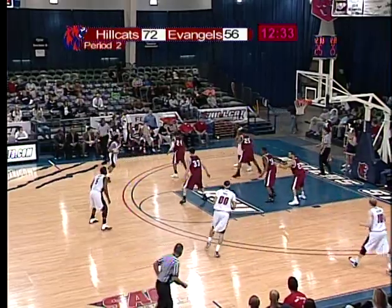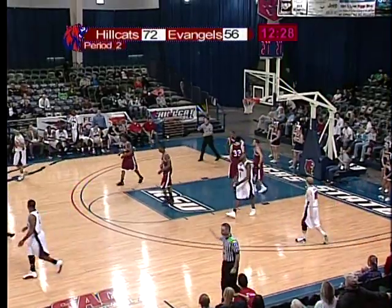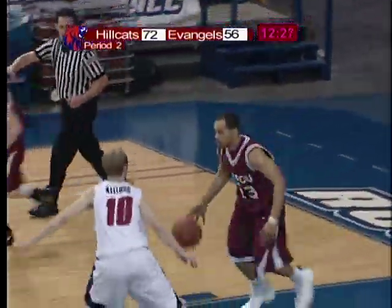Sullivan takes it left wing, and he'll throw it on a bounce feed left baseline to Spice. He'll move right, dip in, travel. He's called for steps. He took an extra hop after he had picked up the dribble with the jump stop, and that second hop is not allowed.